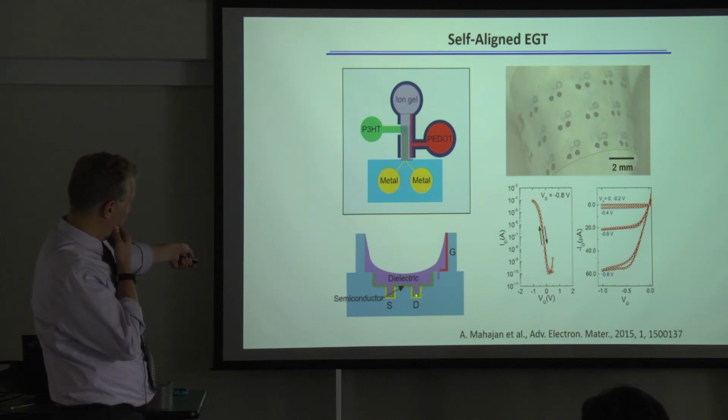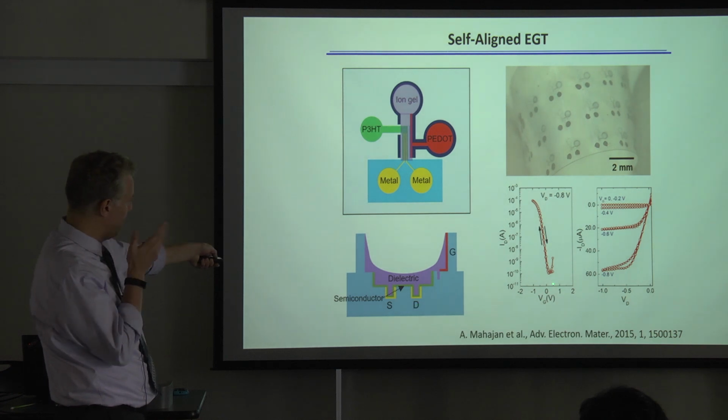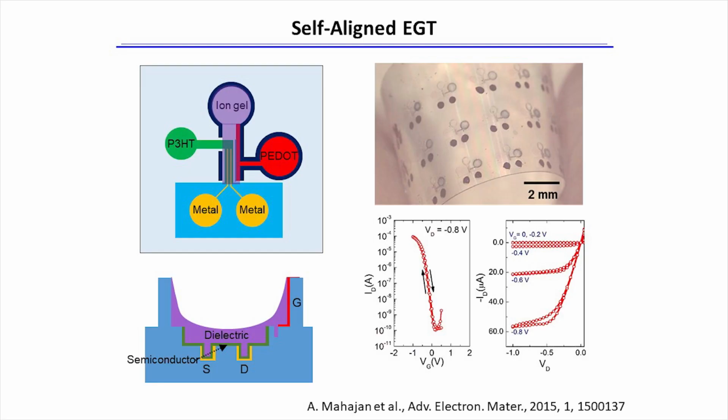And those are our devices, and I'll show you the IV characteristic. This is the current flowing from source to drain, log scale, versus voltage we apply on the gate for a 0.8 volt bias between the source and the drain. And what I want you to see is that we have 6 orders of magnitude change in current as we go from 0 volts to a volt. It's a switch, and it's really low voltage, and it's entirely printed. And we can make arrays of these, and they have all the IV characteristics that you would expect for a transistor.